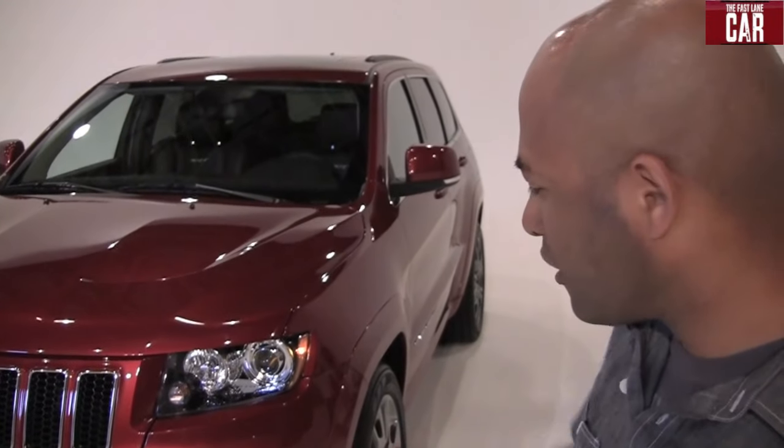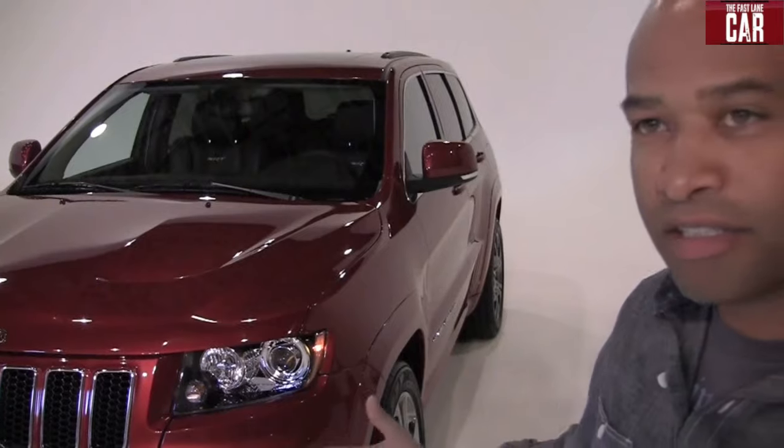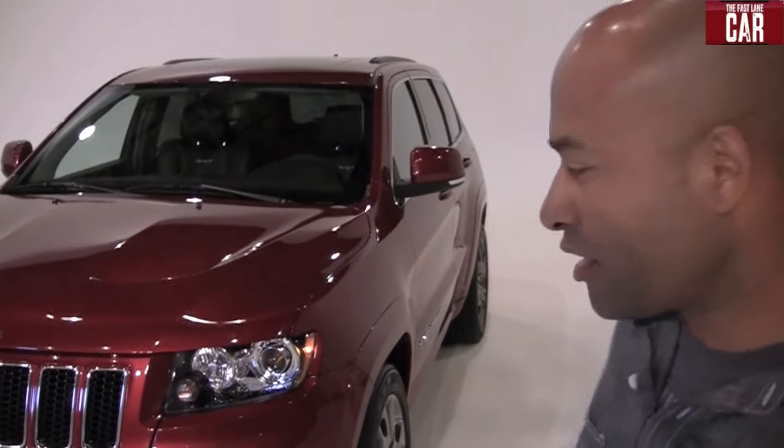So this straight line will be something that you'll see in future Jeeps. It's also a great DRL, a daylight running lamp, and it gives it a signature look. Also, it says that this car is special. This car is a cut above the others.